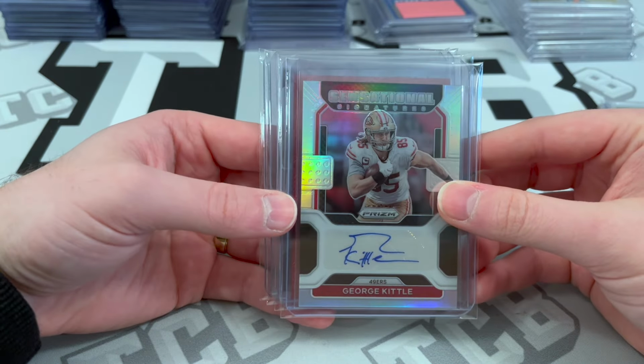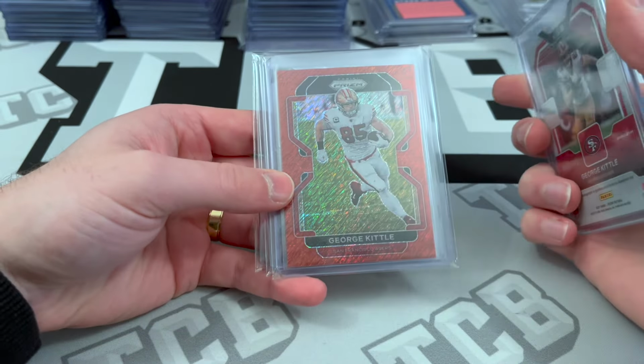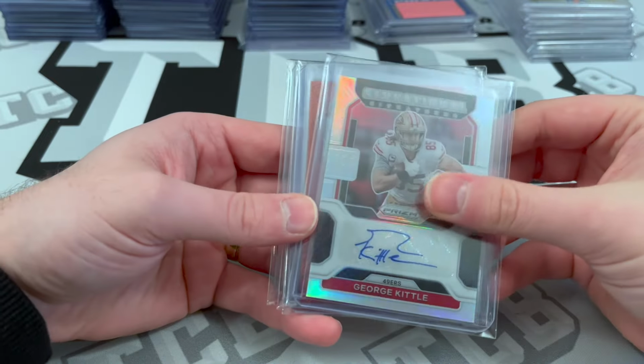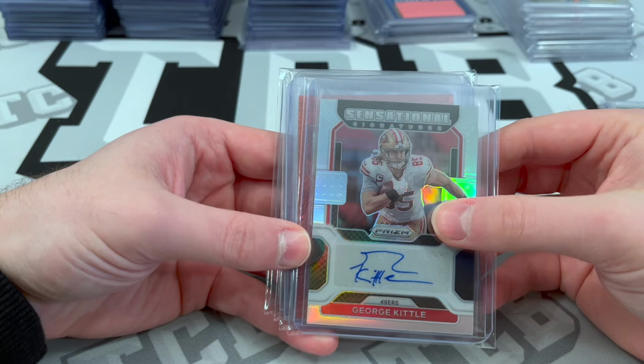George Kittle Prism Sensational Signatures, this is going to be serial numbered out of 149, 50 out of 149. The George Kittle, let's see, where'd you go?